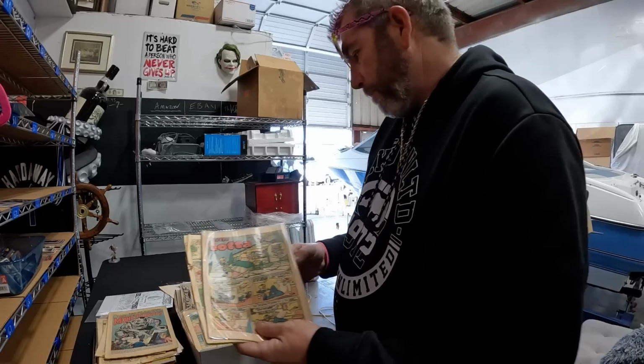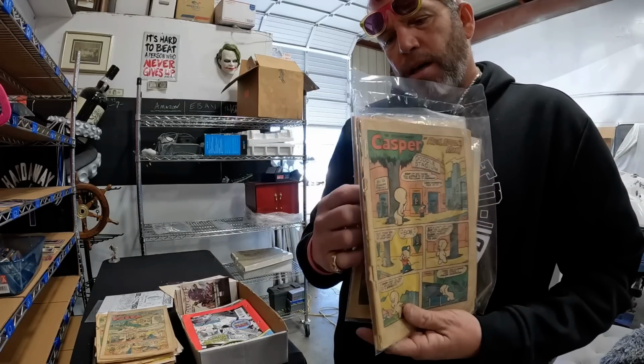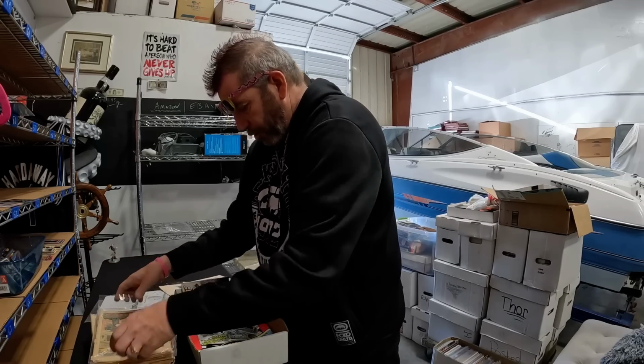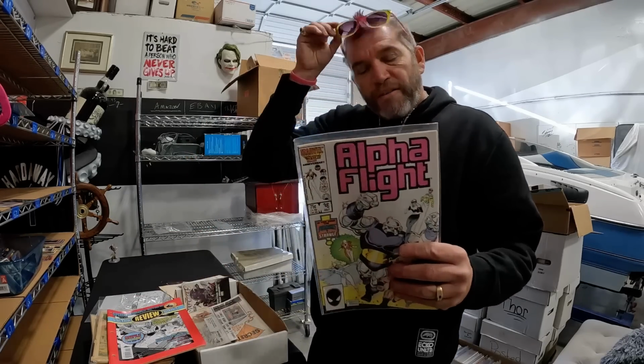Little lot. Looks like a bunch of coverless comics. We'll call that a coverless comic lot, maybe. Maybe people want them for wall art. What do you guys think? Would you just toss stuff like that? Alpha Flight. We're getting into some cool ephemera.